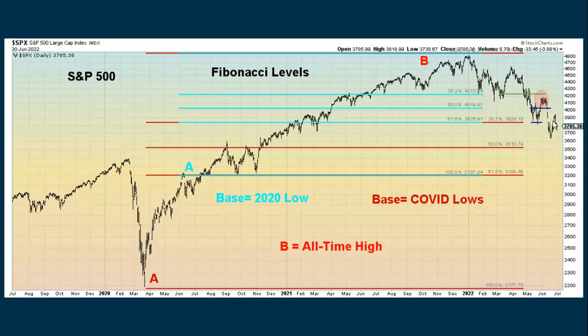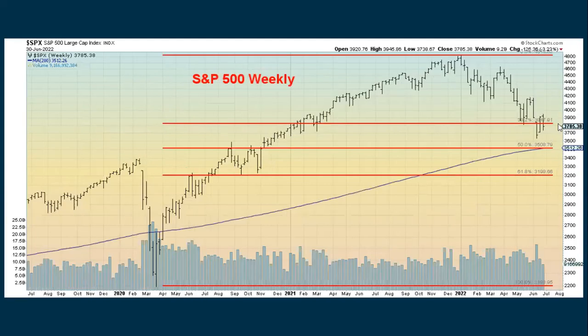This is also showing that we have some overhead resistance where we're at right now, and we could potentially have some support, but that's at 35.14, which is a long ways away from where we're at right now. So that would mean a pretty significant decline. The weekly chart, nothing has really changed much. We still have the 200-week moving average right at the 50% retracement, and it'll camp out there for a while.